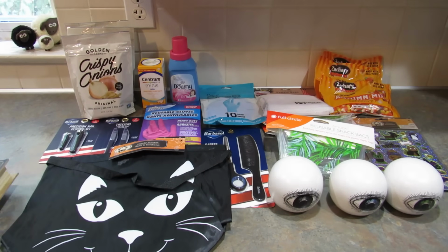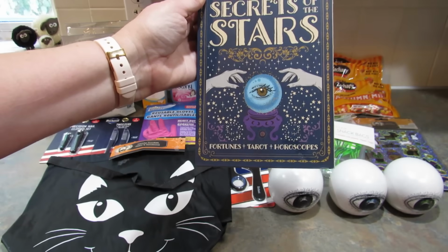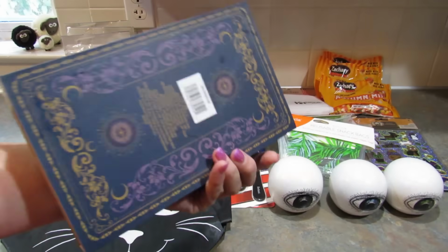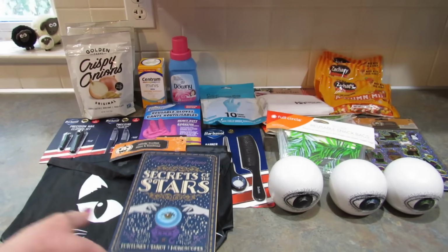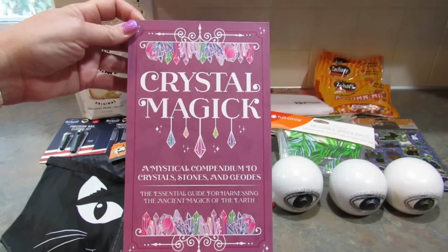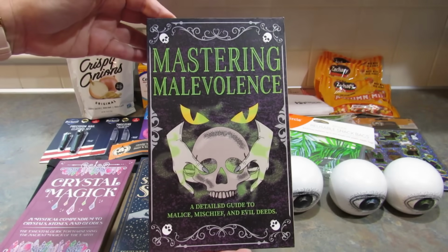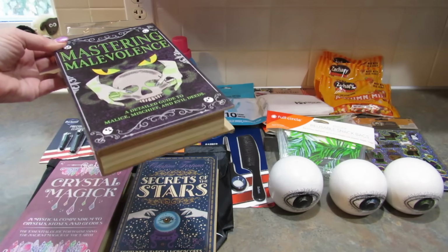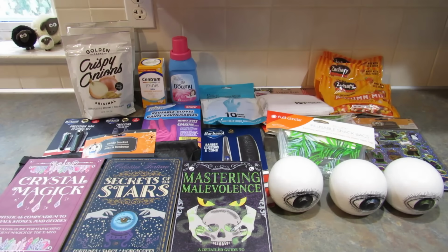Anyway, they also had these fake books. At first I thought they were boxes, but they are definitely just fake books. And this one is Secrets of the Stars, Fortunes, Tarot, and Horoscopes. They're just fake books you can set around. And I thought that was really cool. So I got this one. I got Crystal Magic. And Mastering Malevolence. I think these are cute or cool for Halloween. So that's why I got them. All right, that's everything I got for Halloween. I didn't do too badly.